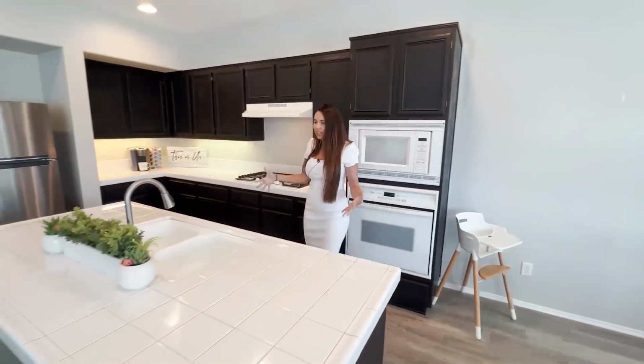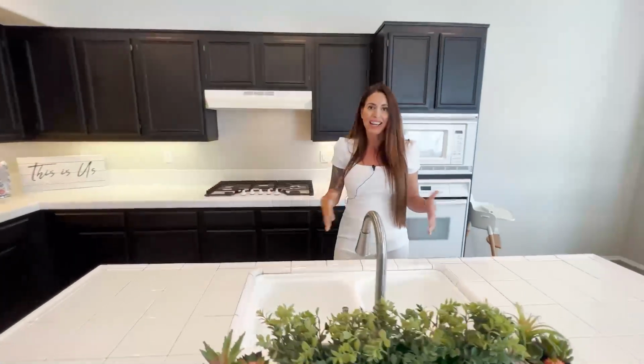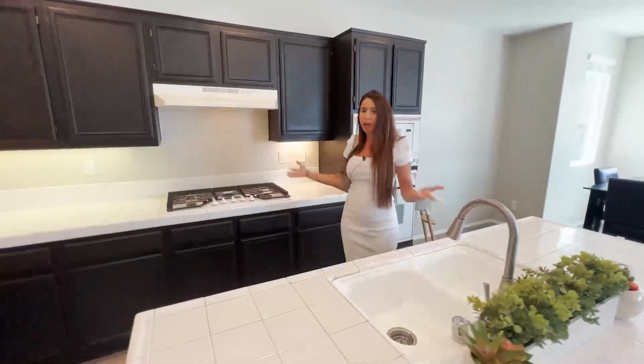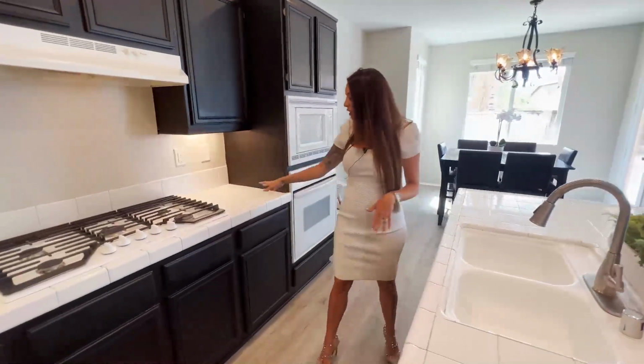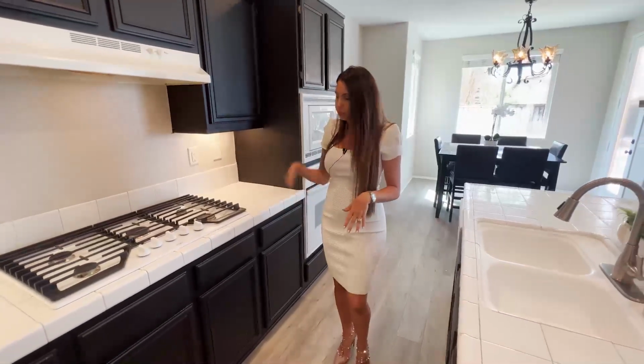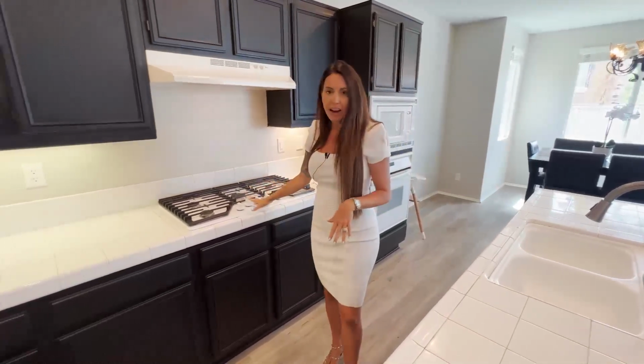And what I love about this kitchen is it's open, it sees out to the living room, and it still affords you the opportunity to do what you want in the home. You could put granite or quartz, whatever you want to do to make it your own. But right now it currently has the beautiful white tile and white appliances. You've got the 5-burner stove, and I do love the different variation of the dark and white because it's so gorgeous and super modern. And then we have here the walk-in pantry.